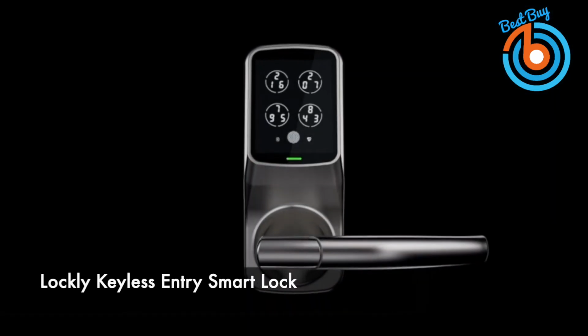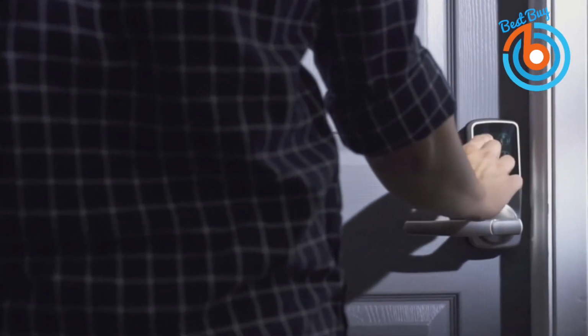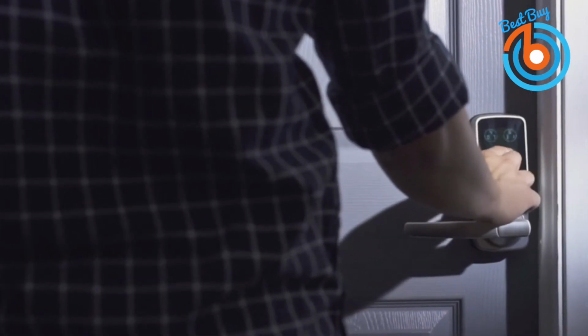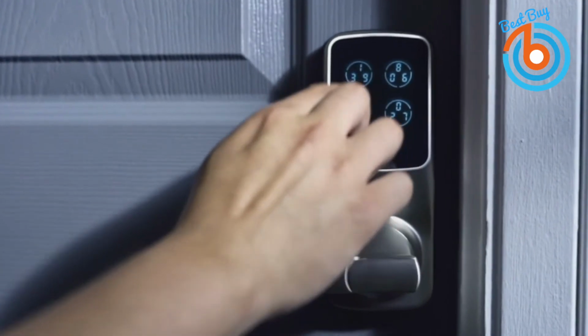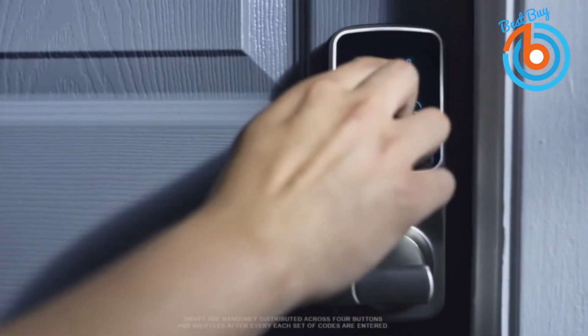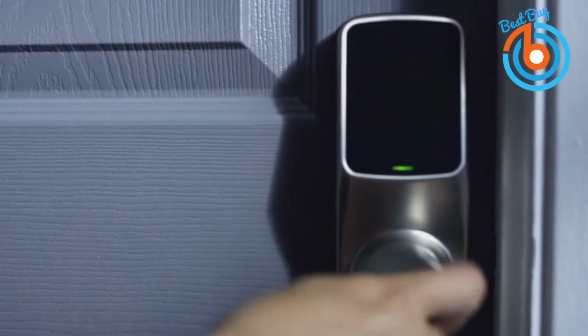This is Lockily Keyless Entry Smart Lock. Lock and unlock your door with one finger tap on your smartphone with Bluetooth, or by entering a 6 to 8-digit access code on the touchscreen keypad. This door lock also comes with 2 backup physical keys in case you ever need them. Secured keyless access convenience for your offices, home, or rental properties.